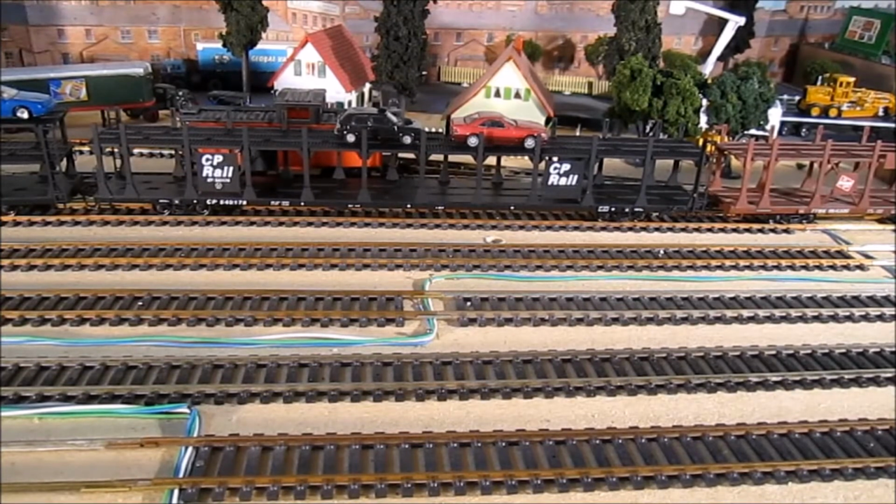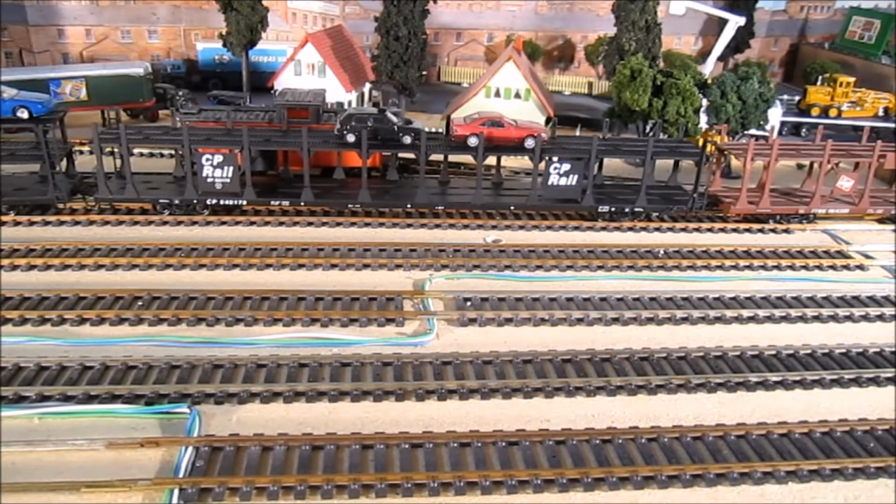Next we have another double deck, another AccuRail kit, wholly owned by CP. They own the deck and the superstructure. Now this one and the last one I'm going to show you in this segment were kits that I bought many years ago, I don't know, 2009 or something. And they sat on my shelves. They kind of intimidated me looking at them. I thought they were going to be incredibly difficult to build.